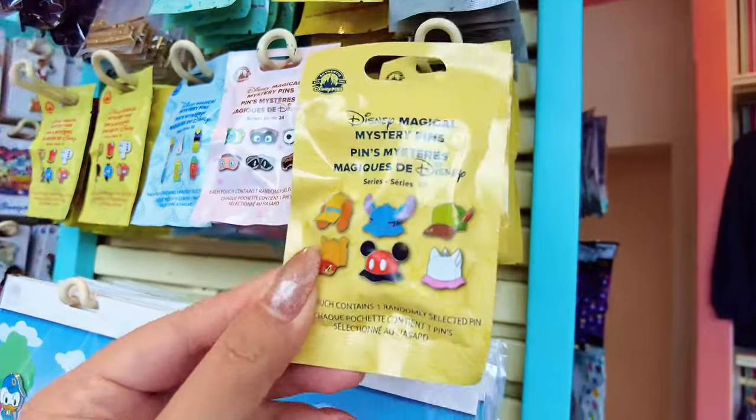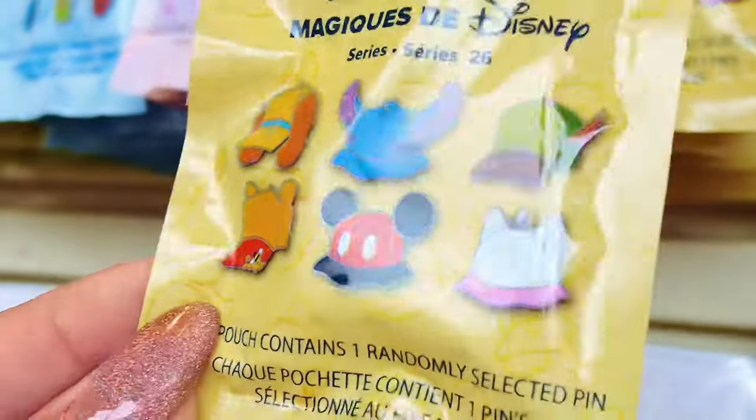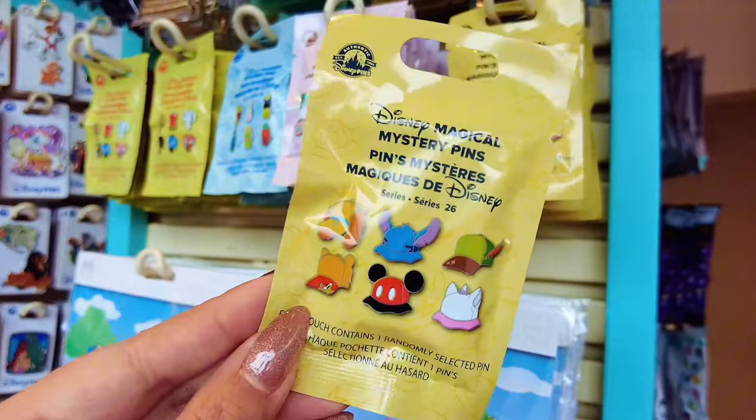And oh my gosh, you guys, is this a new pack at Disneyland? I don't think I've seen this one. It's hats, and there's a Winnie the Pooh one. Oh shoot, okay. I need this.